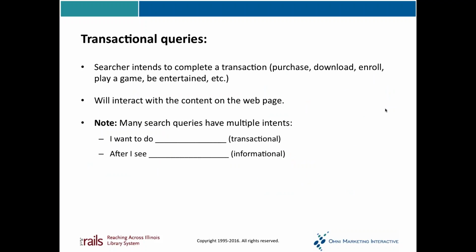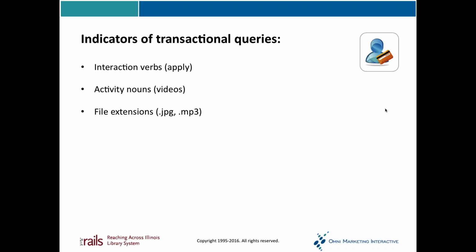And I tend to find that with transactional queries a lot of people won't interact unless they do research first. So I will only do something after I see it on a web page first. So what are the things we can look for in transactional queries? We tend to find interaction verbs, activity nouns, as well as specific file extensions. So if you see any of these in your web analytics report, know that these are indicators of transactional queries.